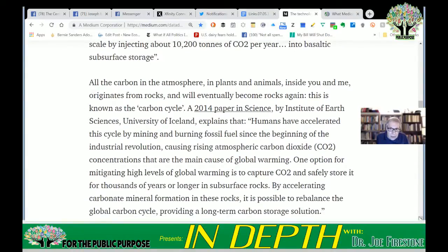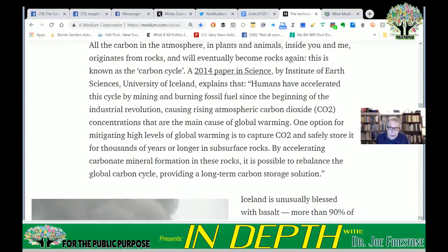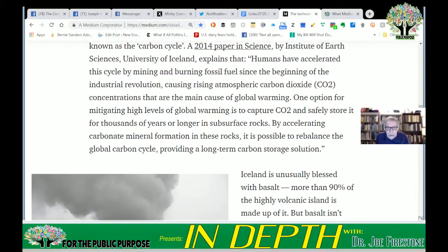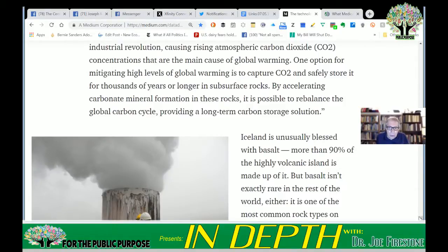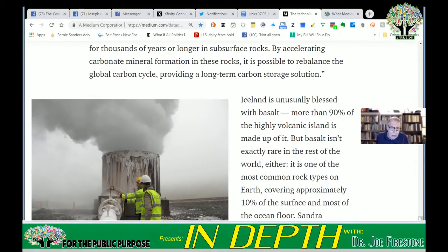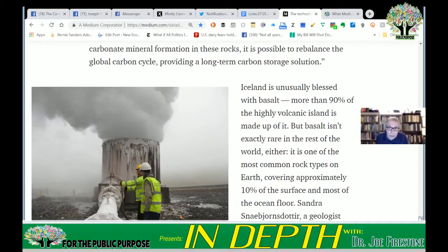All the carbon in the atmosphere, in plants and animals, inside you and me, originates from rocks and will eventually become rocks again. This is known as the carbon cycle. A 2014 paper in Science by the Institute of Earth Sciences, the University of Iceland, claims that, quote, humans have accelerated this cycle by mining and burning fossil fuel since the beginning of the Industrial Revolution, causing rising atmospheric carbon dioxide concentrations that are the main cause of global warming. One option for mitigating high levels of global warming is to capture CO2 and safely store it for thousands of years or longer in these subsurface rocks by accelerating the carbonate mineral formation in these rocks. It is possible to rebalance the global carbon cycle, providing a long term carbon storage solution.